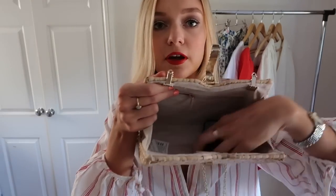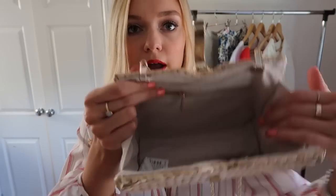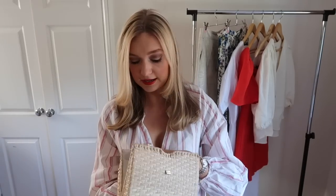For me, it's perfect as well because it's actually big enough. You can see inside, I've just got a mirror in there, but it's big enough to fit my vlogging camera in, and my phone. I've got the 8 Plus, so it fits a big phone in, and some makeup, and it's got a zip pocket as well, which is ideal because I just carry cards around loose when I've got a small bag instead of putting them in my card holder.